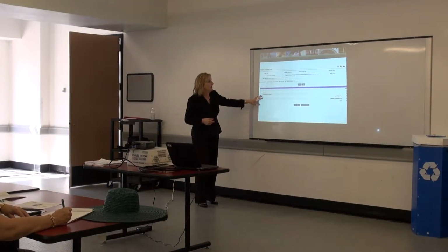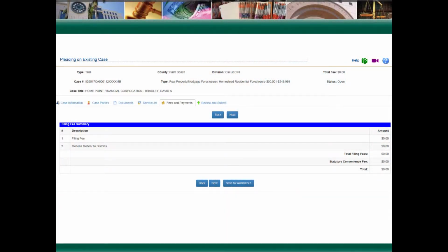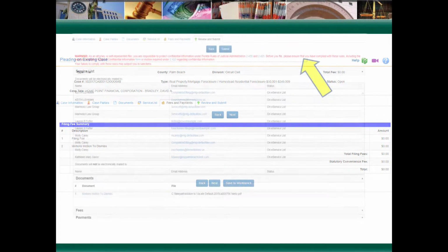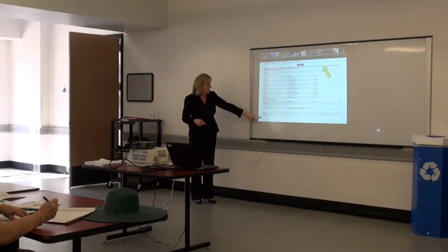Once you're done, the fees are going to show up. I don't know why this got cut off, but the fees are going to show up, and there were no fees on this particular case whatsoever. It's then going to ask you to review what you've got. It's going to tell you the service list, and it's going to tell you what you filed.